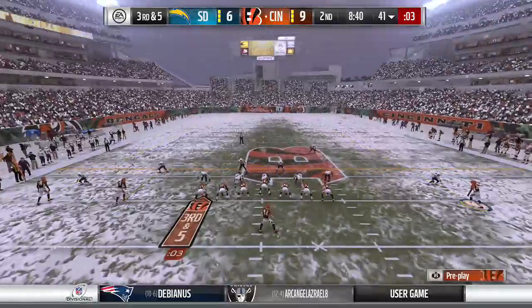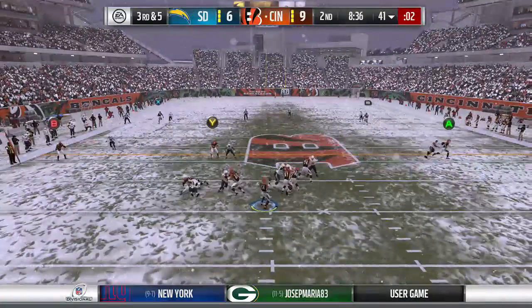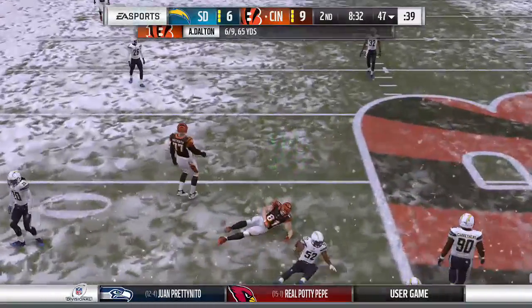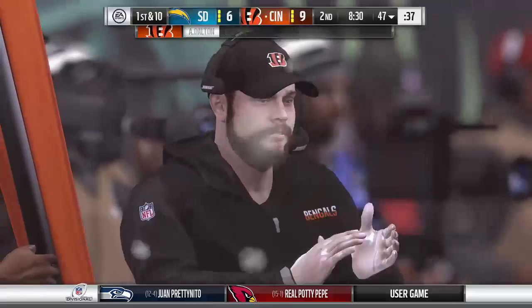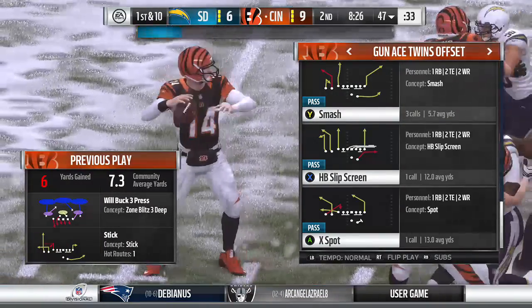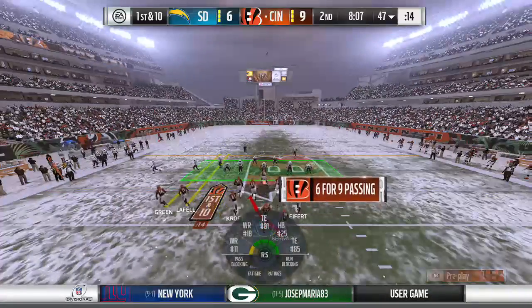Time running out here on the play clock. 3rd down from the gun, Dalton. And the grab by Croft. It goes as a gain of 6, and it's a 1st down. Good use of the pass there to pick up the 1st down against a defensive look that they had specifically prepared for, they told us, coming into this one.